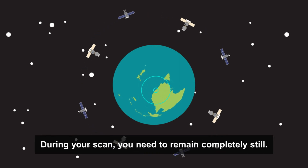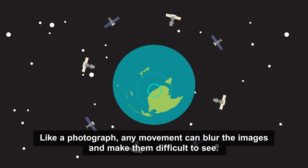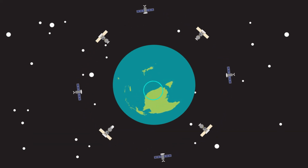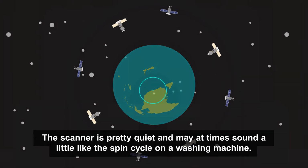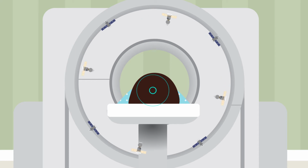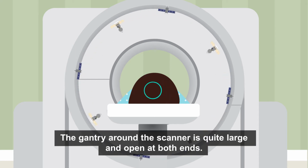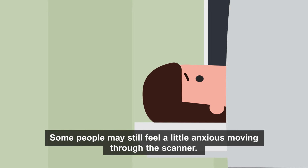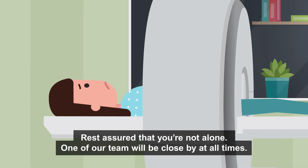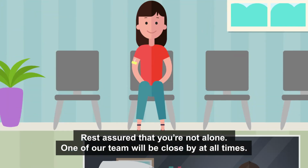During your scan, you need to remain completely still. Like a photograph, any movement can blur the images and make them difficult to see. The scanner is pretty quiet and may at times sound a little like the spin cycle on a washing machine. The gantry around the scanner is quite large and open at both ends. Some people may still feel a little anxious moving through the scanner. Rest assured that you're not alone. One of our team will be close by at all times.